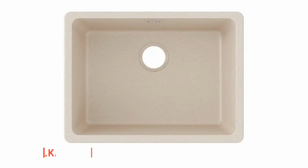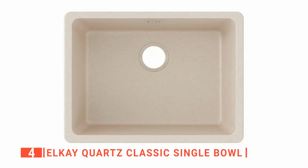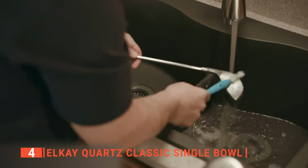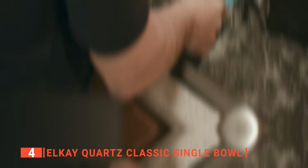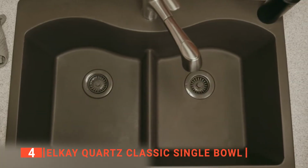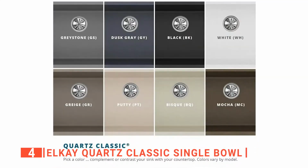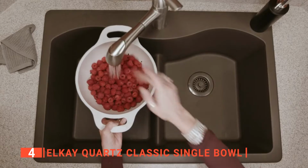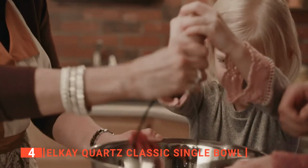Up next in 4th place is the Elkay Quartz Classic Single Bowl. This is a kitchen sink with a smooth surface and great depth to its structure. It is made from natural quartz and comes in a range of UV-stable neutral colors, which includes shades of black, brown, gray, and white, which allows you to add an unexpected pop of color to your space.